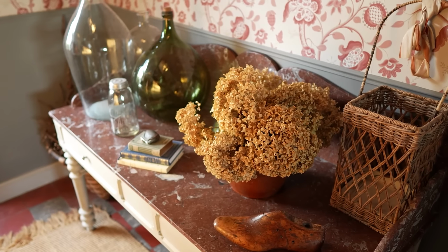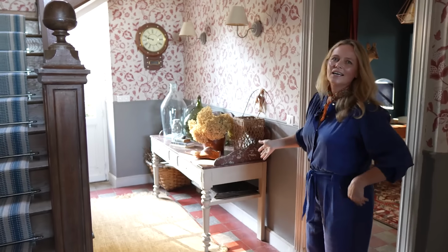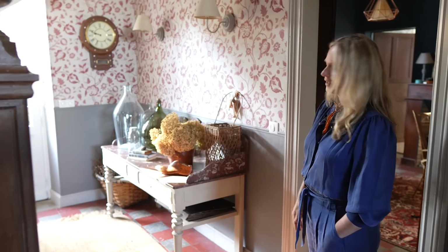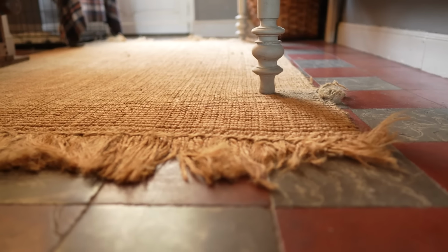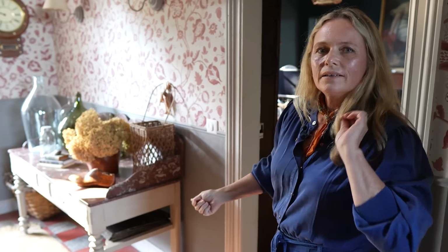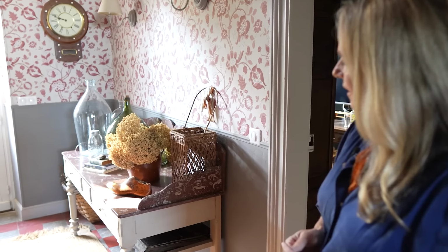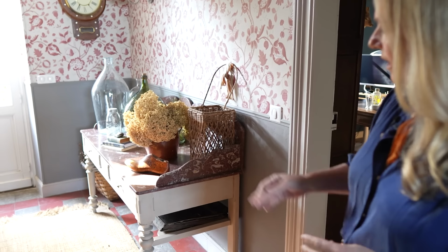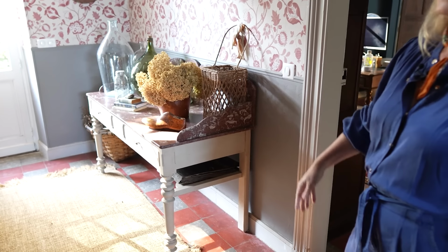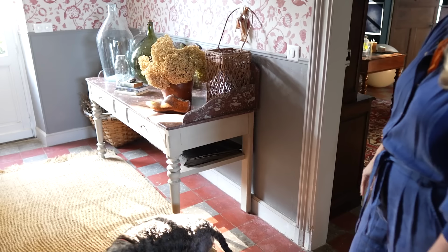So this furniture at the end here is a piece I found again at a brocante for very, very little. I think I paid perhaps 30 euros for it. And I mixed a colour that would go with the veins of the marble and painted that in chalk paint. So it's very like an original paint that would have been on a piece of furniture, just to lighten it up and make it sit more happily amongst this wallpaper.